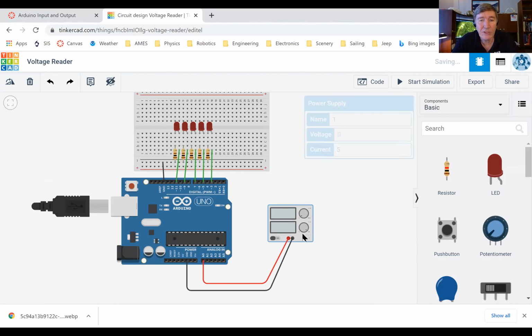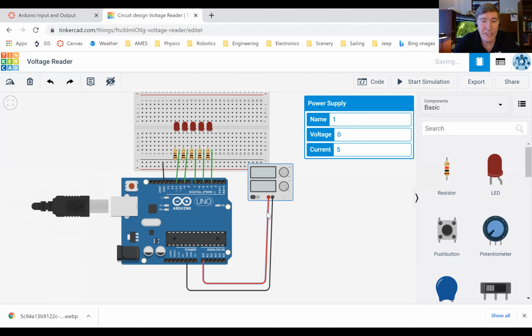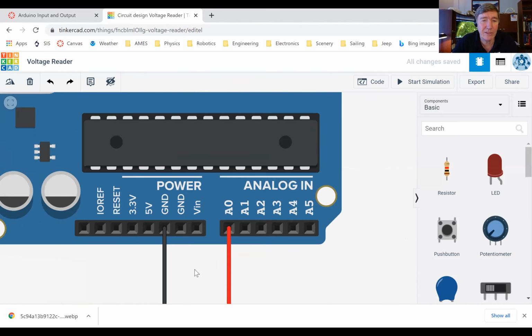But we're just going to use this thing to help us get started. All right, so the idea here is that we are going to connect the voltage output from this device, or whatever it is we're connecting, into some pins that up until now we have not used before. So let's take a look at these pins here.